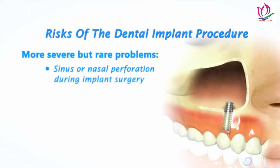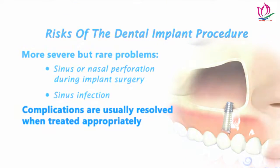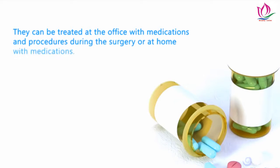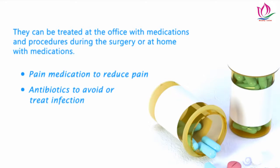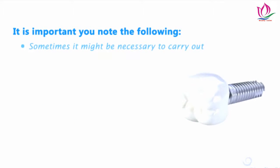In the upper jaw, sinus or nasal perforation during implant surgery, sinus infection. Complications are usually resolved when treated appropriately. They can be treated at the office with medications and procedures during the surgery, or at home with medications such as pain medication to reduce pain, antibiotics to avoid or treat infection, steroids to avoid inflammation.